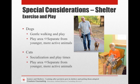And like I talked about before, in the play area, keep senior pets separated from the real young ones. Because maybe a puppy comes up and just wants to play, but maybe they jump on an older dog that's real arthritic. They could actually injure them.